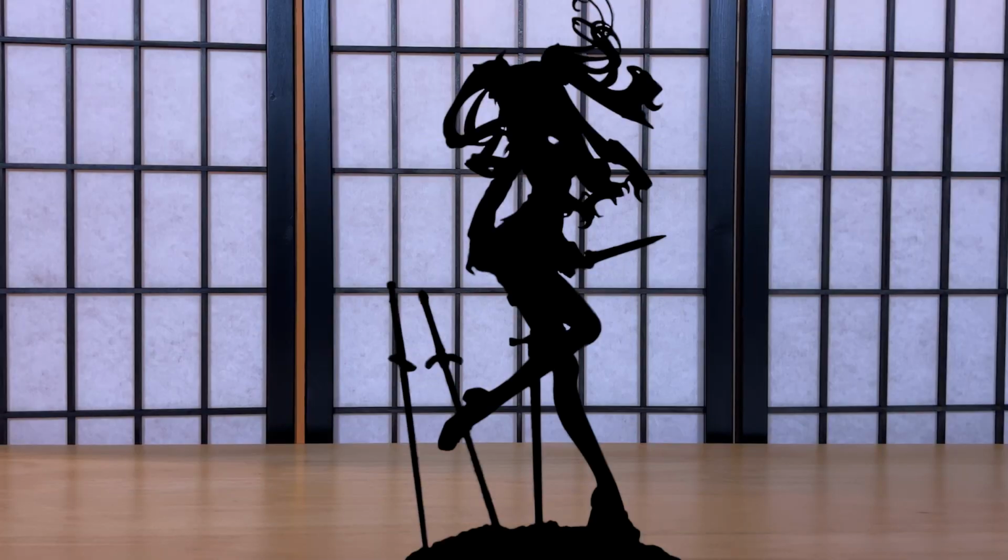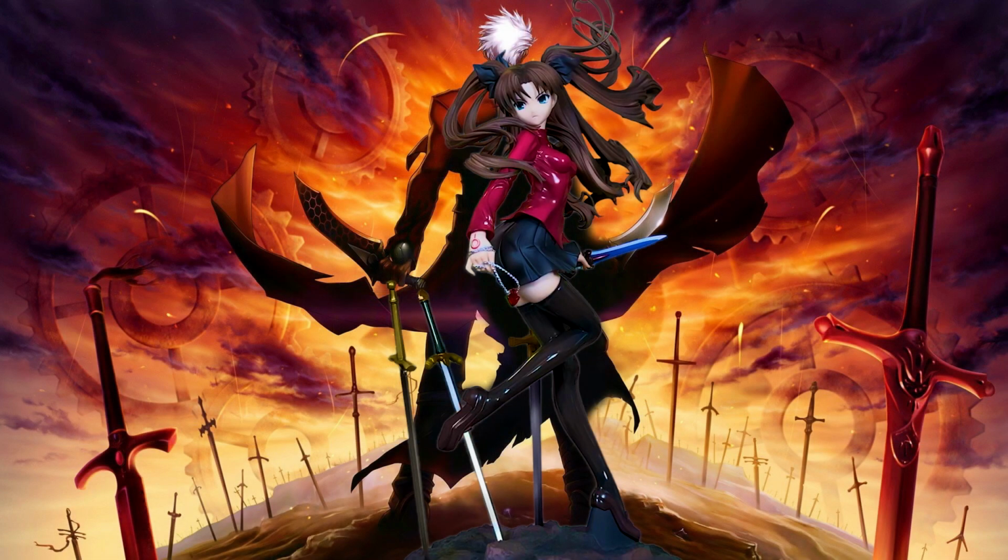Okay, let's pick up the pace. Going over the first runner-up, this figure's my first grail figure, one that I wanted even before I started figure collecting. And this figure is Rin Tosaka's Unlimited Blade Works 1/7 scale figure made by Good Smile Company.